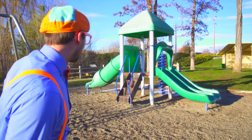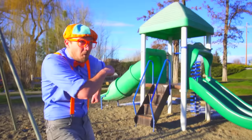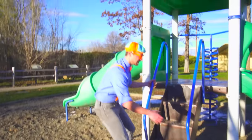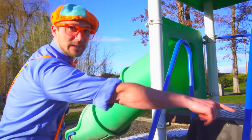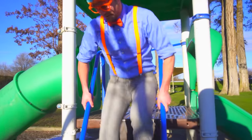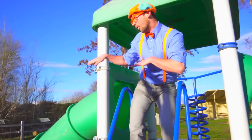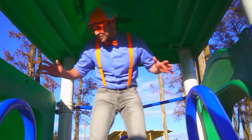Another playground. Whoa! Let's go! Blue handlebars. Yep, those are blue. And then the green slides. Wow, this is gonna be fun. Whoa! Woohoo! I'm to the top! Oh, wow! Perfect dance floor!